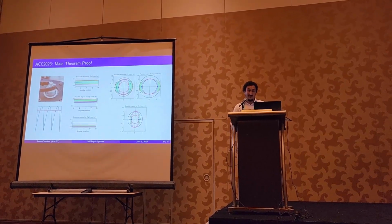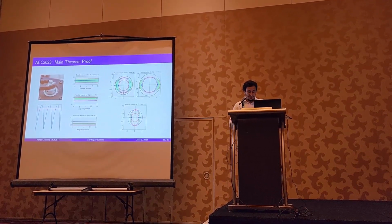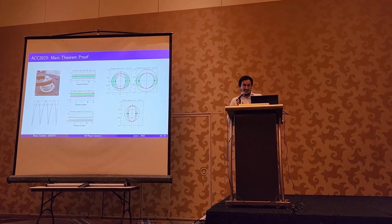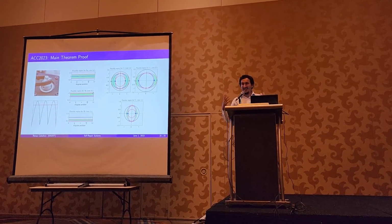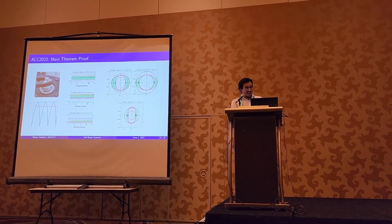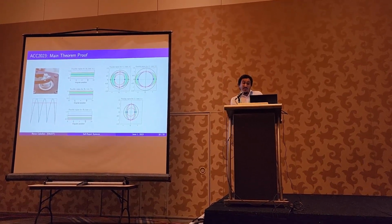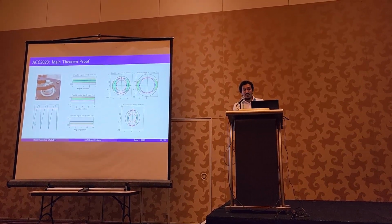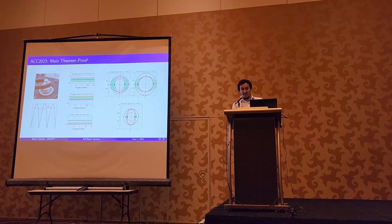So sadly, I don't have time to show the actual proof, but I really encourage you to look at the paper if you want to see the correct proof. But I will show here some pictures which help to visualize how the proof is. So basically, let's assume we have some initial condition, some triangular pulley on the x-axis of the 3D printer, which has this instant displacement here.